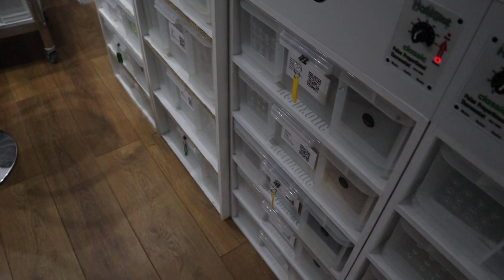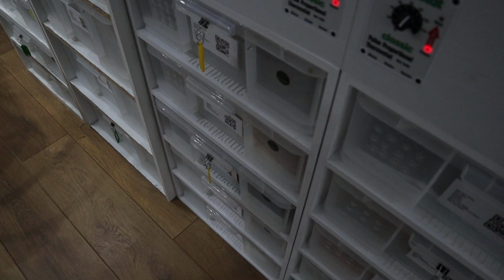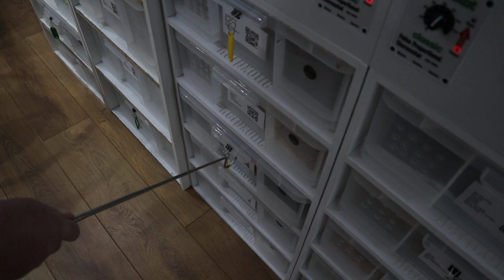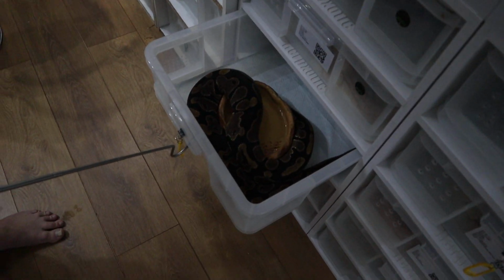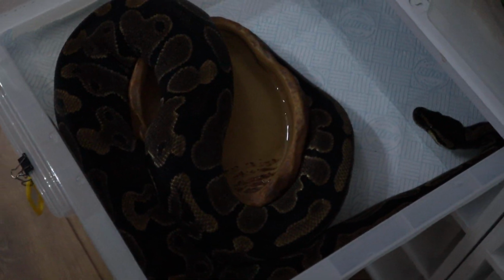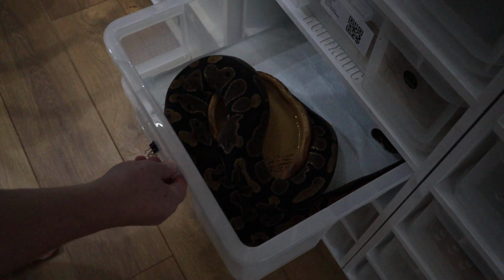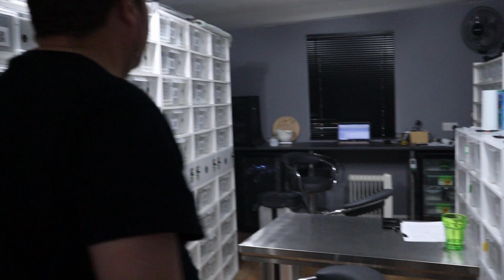And here I think I did show you, and I'll do this with the hook, Phoenix. We showed her yesterday, but she continues to bowl wrap every day, which means that's a good sign. She's still bowl wrapping. There she is. We'll put her back. Let's see what else we've got going on here. Anything else I was going to show you?